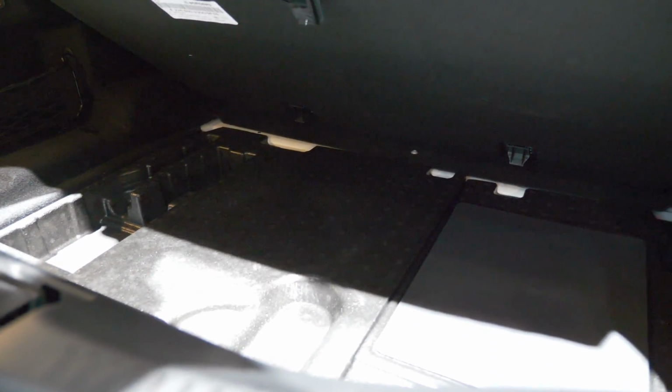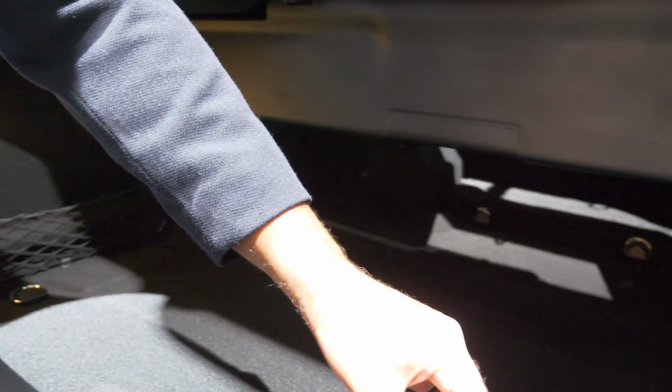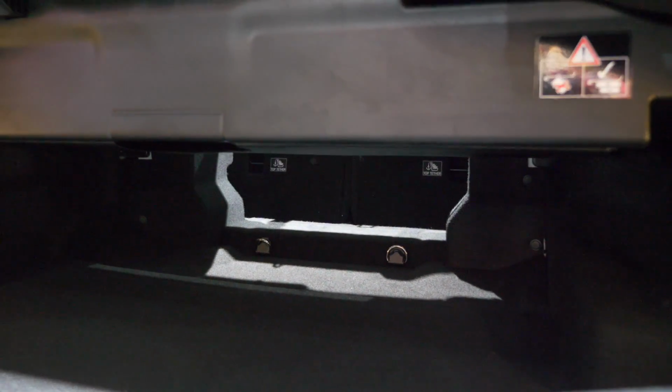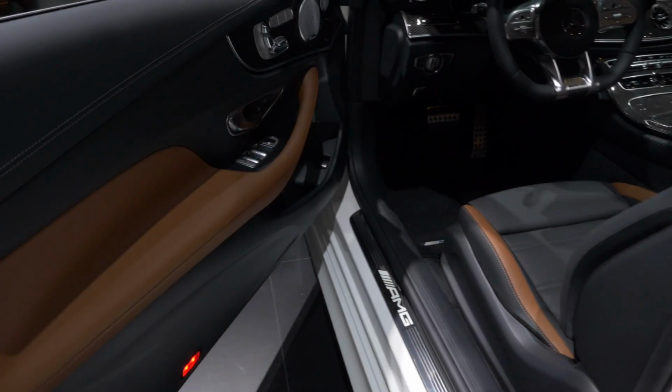Fortunately, there's not much space down here either. But hey, if you're buying this car, you're not really looking for great boot space. On the plus side, you do have switches over here and one on this side as well to drop the rear seats down, so you can fit slightly longer items as well. Let's take a look inside.